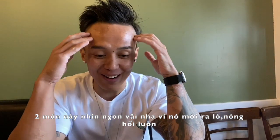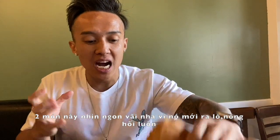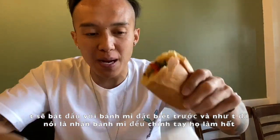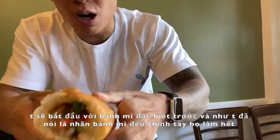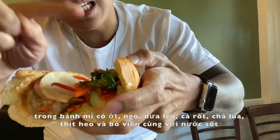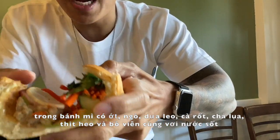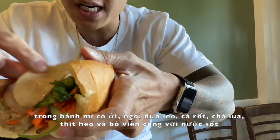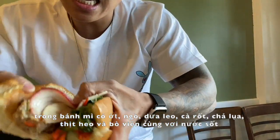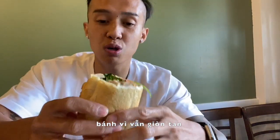Excited, oh my God, these sandwiches, they look so bomb. And the nice thing about it, it just came out of the oven. What we're gonna do is we're gonna start off with what they're known for first, the house special. Like I said, everything is made in-house. As you can see right here, we got the jalapenos, the cilantro, the pickled carrots, butter mayo in there. We got the Vietnamese pork, ham, cha lua. And we got a big piece of pork right here, and in-house meatball. Still crispy.